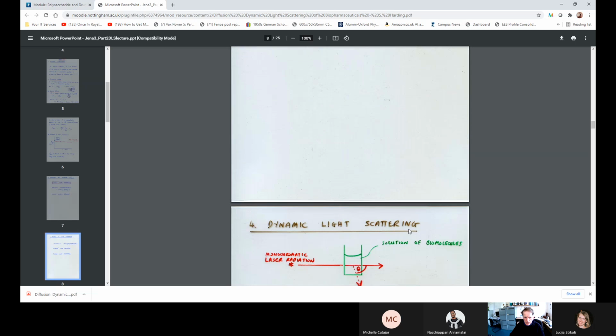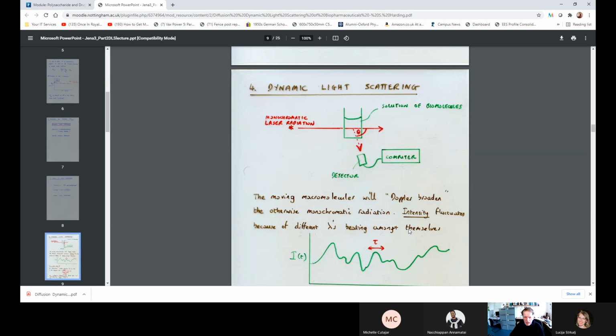We're going to do a bit of theory. Again, you don't need to know this. This is the physics behind the box. So this shows you how we get the diffusion coefficient. So just sit back, fasten your seatbelts. Don't worry too much if you don't get some of this, but I'll just show you where the diffusion coefficient comes from. So we have a monochromatic laser.